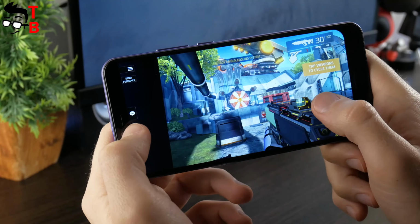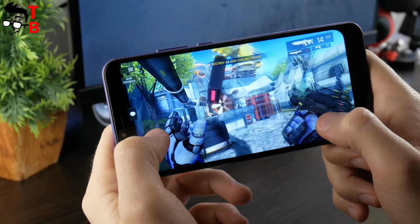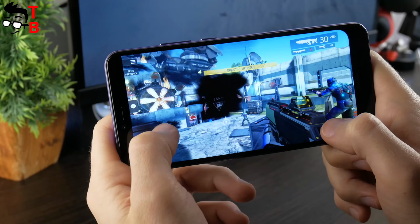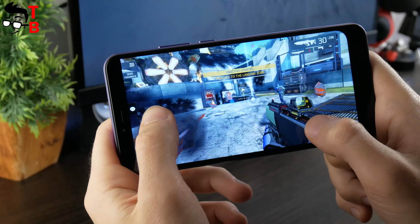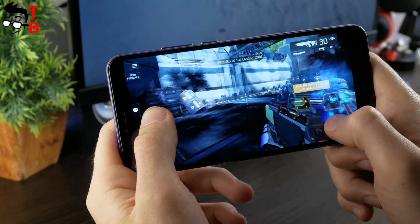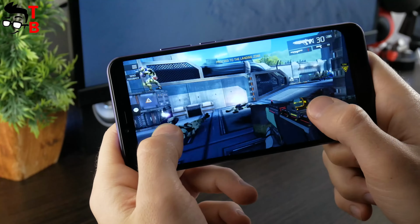However, I have the last game for this phone, Shadowgun Legends. I think this is the most demanding Android game. If you don't agree with me, write in comments below which one is more demanding than Shadowgun Legends. Even with this game, Doogee Y7 Plus copes pretty well. Yes, you can notice a little slowdowns when you are shooting, but it is possible to play.